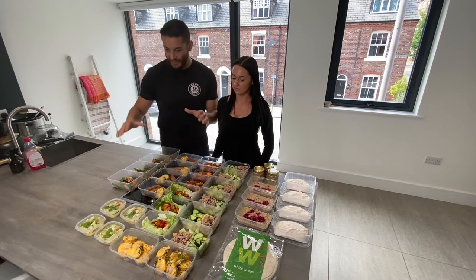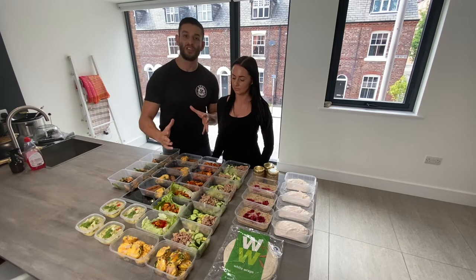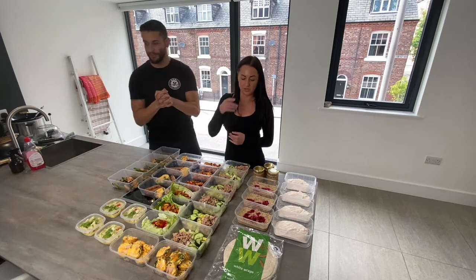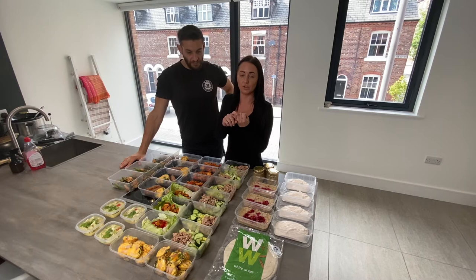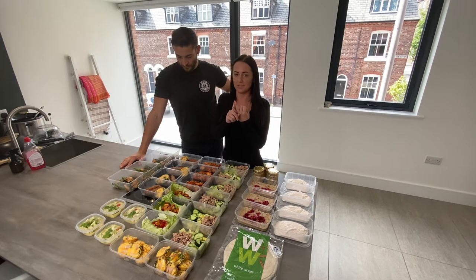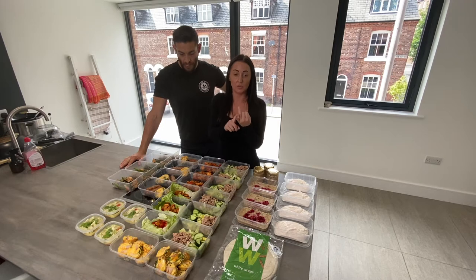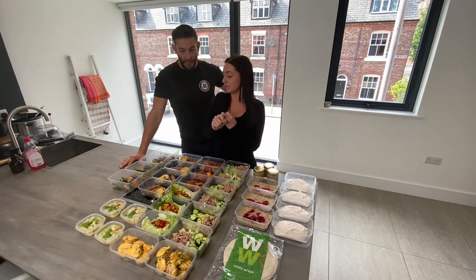All it is, guys, is you're cooking the exact same food, but you're tweaking it slightly with the portion sizes to fit in with your calories and your goals. Also, importantly, when you are on a calorie deficit with low carbs to stay under and a quite high protein target to hit, this is what we're on. So all this meal prep is based around that. It's super high in protein and also low in carb, because that's what we're on.